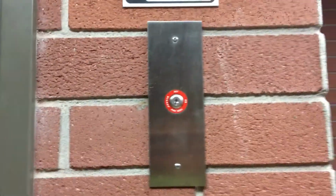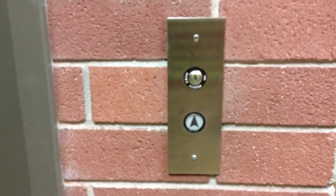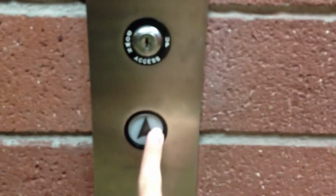This building has a parking garage. I didn't know that. I think that might be the machine room. Which one's the machine room? Oh, this is the machine room. We'll listen to that later. Not sure if the hall stations light up.